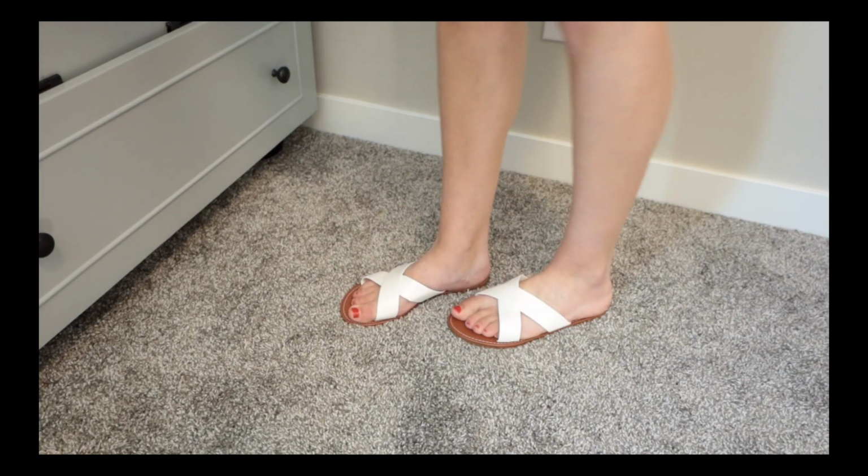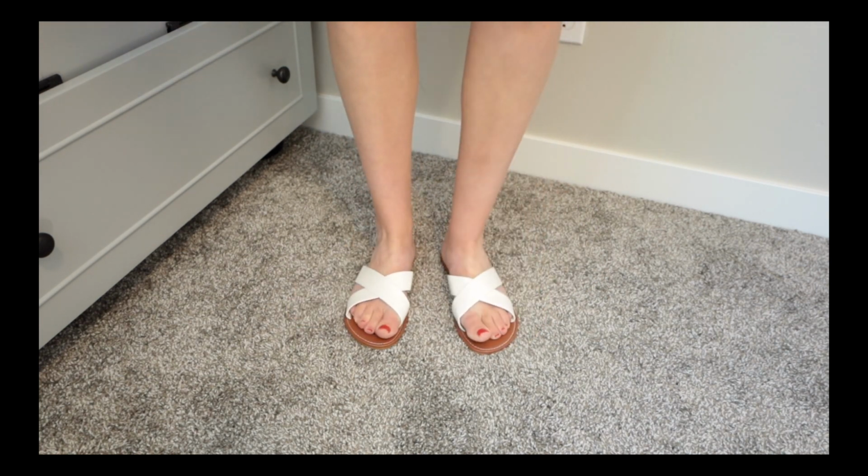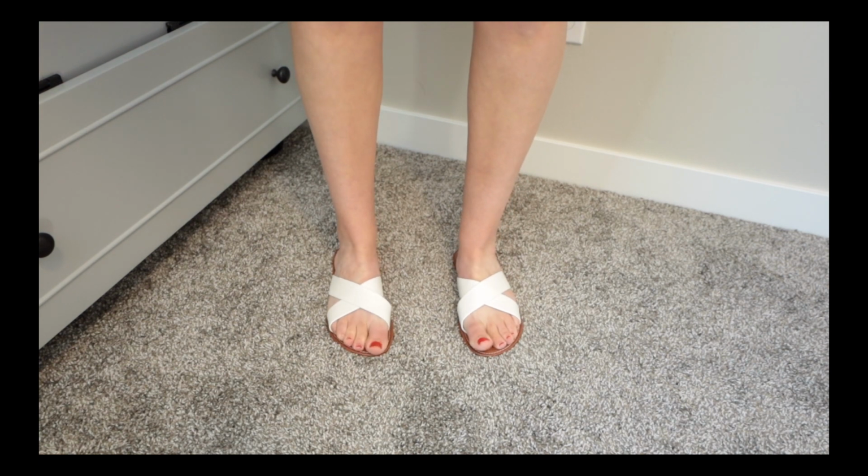So I got these in a size 7.5, and they're definitely on the smaller side for a 7.5. Usually I'm a size 7, but I went up half a size just to be safe, and these are definitely on the edge of being too small. So these are like too small, and they're also too big at the same time. Basically, the straps are too big, and so my foot can slide very far forward to the point where my toes are hanging off the edge, and so that's just what happens when I walk around in them.